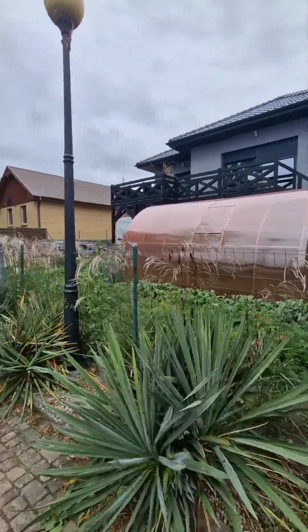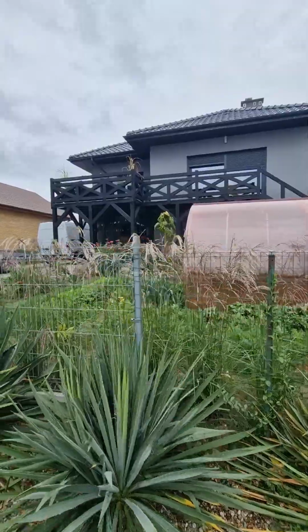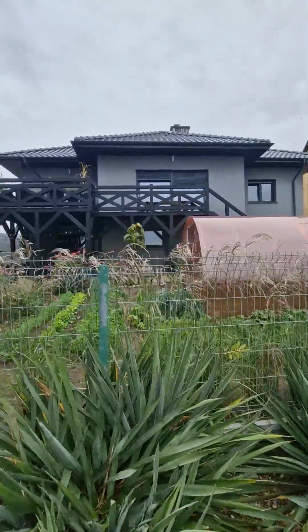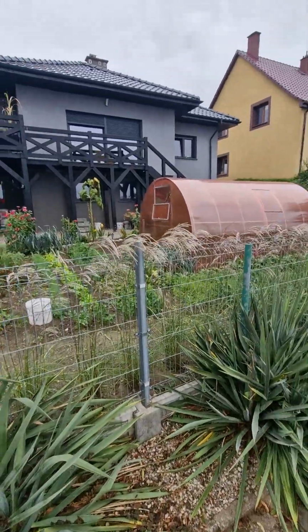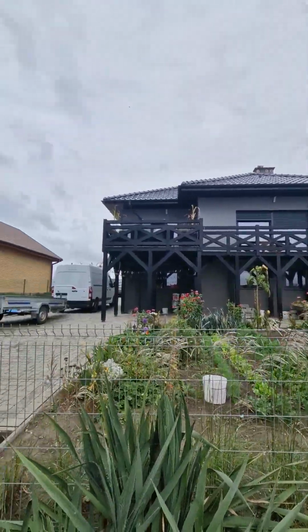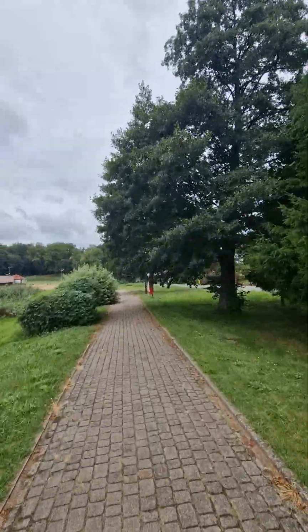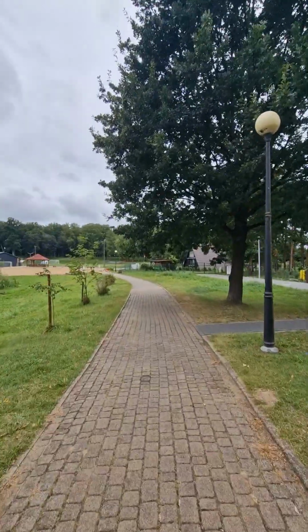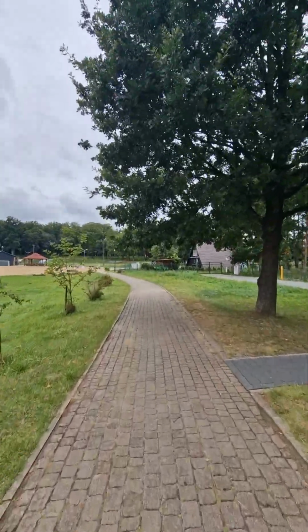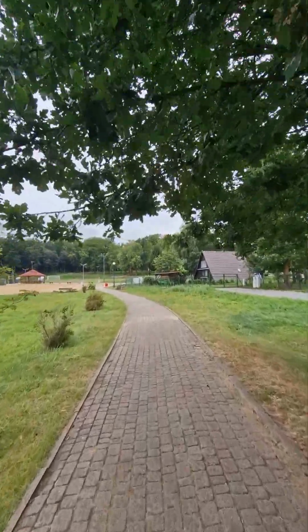This guy's got a nice greenhouse here. Looks like an air raid shelter, doesn't it? Tomatoes, yes. He's got his tomatoes and obviously all his crops growing. Yeah, and his nice timber work. Yep. There we go. We're back to the beach from a couple of days ago.